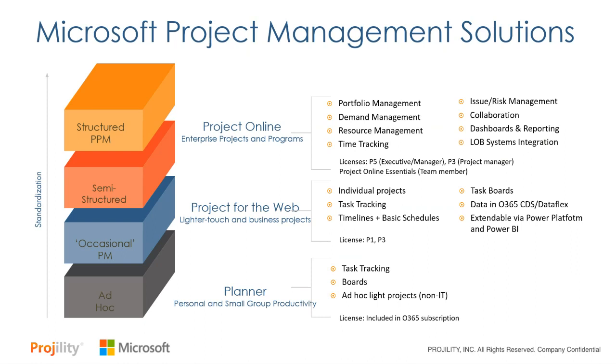Or we have some organizations that use a combination. An example would be we use Project Online for our structured projects and programs. When we have things like action items coming out of meetings, we assign them in Planner and we get the updates. They're not directly attributed to the project, but it's still associated with the project. We can see all that in a Teams interface. So you can think about kind of picking and choosing components that are relevant to you.